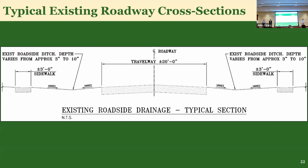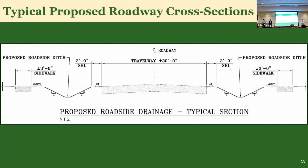Here we have an existing roadside drainage typical section. The existing drainage channels vary from 3 inches deep to 10 inches deep and are very inconsistent throughout the city. Here we have our proposed roadside drainage typical section. Our proposed design will help improve stormwater runoff storage capacity in the drainage channels, and it will help route the runoff water better to our detention basin.